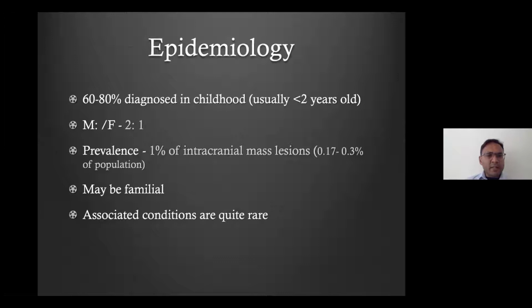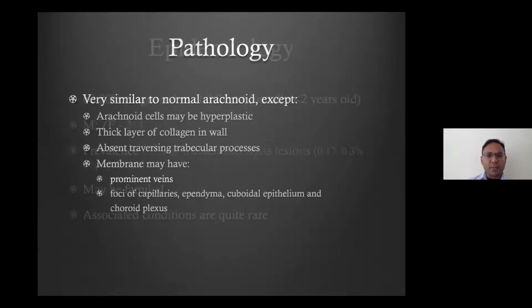Epidemiology, quickly: about 60 to 80% are diagnosed in early childhood, so the vast majority in children under the age of 2 years old. There's a male predominance. They constitute 1% of intracranial mass lesions. There are certain described familial or hereditary conditions, and quite a description of associated conditions, but they're pretty rare. The pathology, again, very briefly, I didn't want to be exhaustive with this.